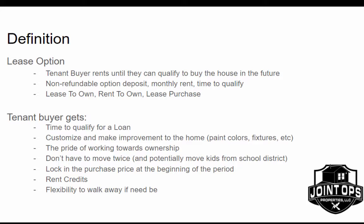I mean, think about yourself. Every time you move, what a pain that is. So they can move in right away, know they can be settled, and know they can be in this home long term. And if they have kids in school, they know they can be in the same school district, and they're not going to have to switch school districts down the line, 1, 2, 3 years later.